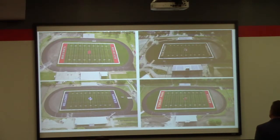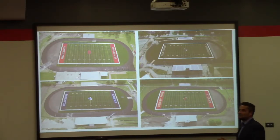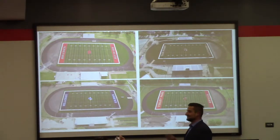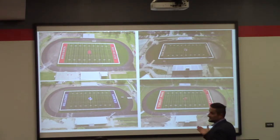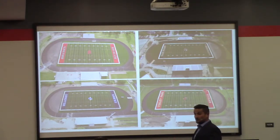Thanks. Okay, out of everything we've been working on for the past 2 years, the turf fields. So let's talk about the turf fields. For us, as architects and designers, what's special is what happens underneath this turf.